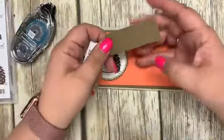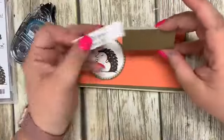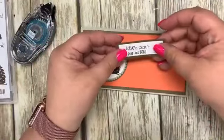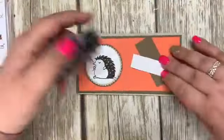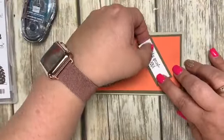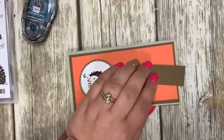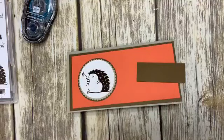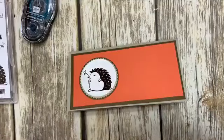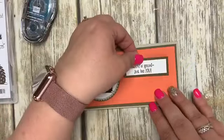I then cut a piece of the Soft Suede cardstock and a piece of Whisper White. Again, 1/4 inch smaller. I believe this is 1 inch by 2, and this is 3/4 inch by maybe 1 3/4. I'll list all of these in my description as soon as I'm done with my video tonight. And I'm just going to layer those together. And then those I did put on with some dimensionals. Why I chose to do one with dimensionals and one without, I'm not sure. Don't ask me why I do some of the crazy things that I do, because I don't really know why. But anyway, I'm just going to put this here at the top.